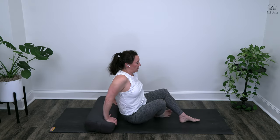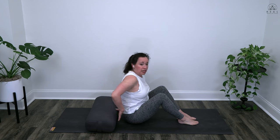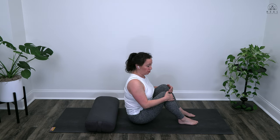So allow yourself to take your pelvis and place it to the backside of that bolster. Then in that position, position the bolster so there's a little bit of room for your low back between your bolster and your pelvis so that when you lay back, the bolster is actually going to be over your rib cage, not over your low back area. Keep your knees nice and bent. You can have your feet about hip distance or together, whichever you feel more comfortable with.